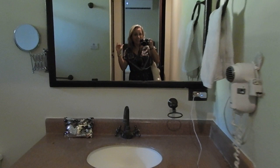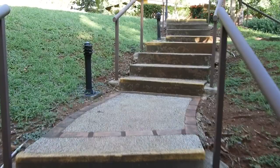So there's also some storage space in here. And then of course, hey, here's the shower. So that's everything. So walking out of my room, this is the beautiful scenery.